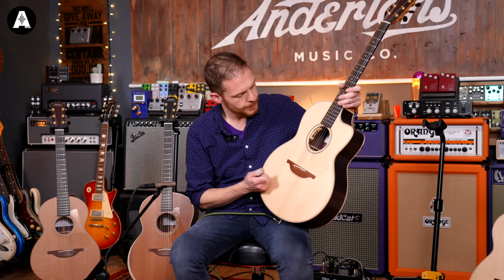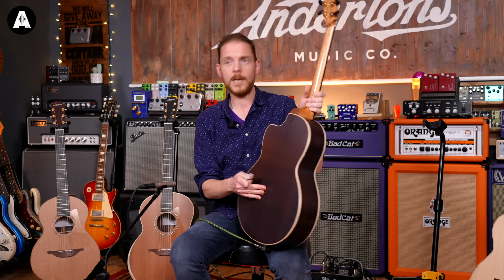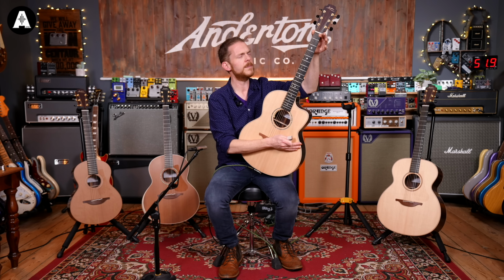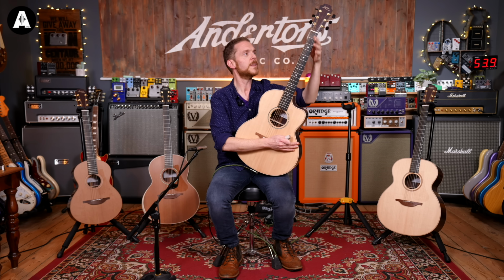So it's got a Sitka spruce top, Indian rosewood back and sides. So it's got the 5-piece mahogany neck, but this neck on here is actually the GL narrow low profile neck. So it's a slightly narrower nut width, which is 43.5 mil. It's a very thin neck again. I guess potentially with electric guitarists in mind, but I don't know that for sure. I'm just making it up.